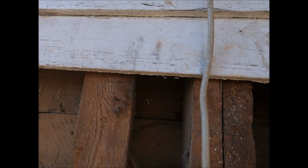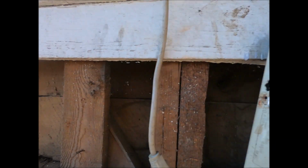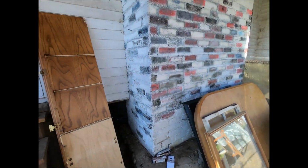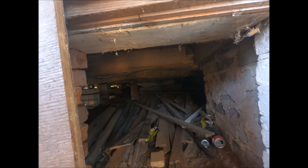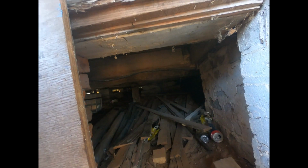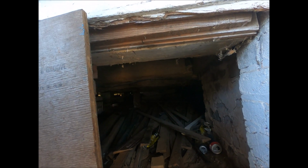There's a shot of the original logs to the house. I want to say that might be yellow poplar, but I don't know for certain. Don't quote me on it. Here's under the house, you can see the stone foundations and the log foundations. It's really, really neat to see.